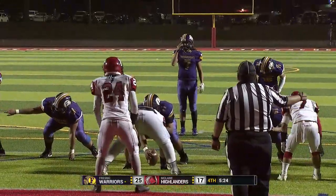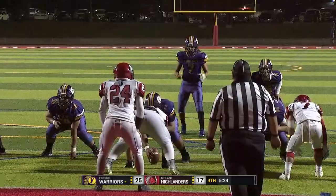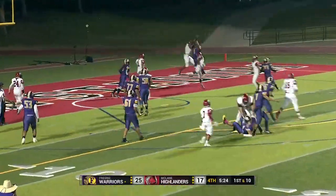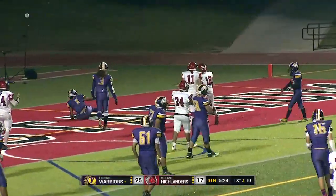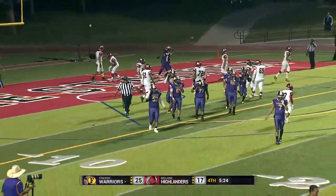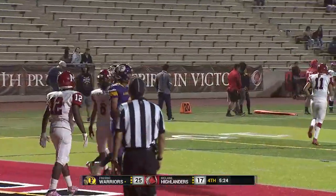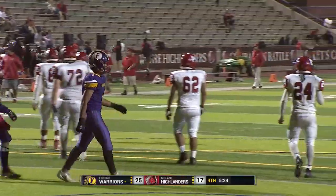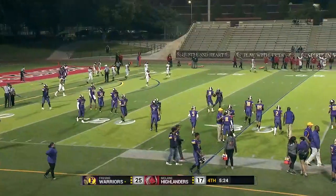So the Warriors will go for 2 with a 25-17 lead. Could they push it to 10? Nahara fires, and it is incomplete. Deflected away at the last moment. So, 2-point conversion attempt fails, but with 5:24 remaining, the Warriors extend their lead to 25-17. Well, Fresno High Warriors 25.